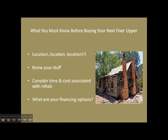Here are some tips that you must know before buying your next fixer-upper property. And obviously this picture is a little bit of a joke. If you run into a place like this, run out as fast as you can. This is not something that you want to be getting into. Number one, location, location, location.